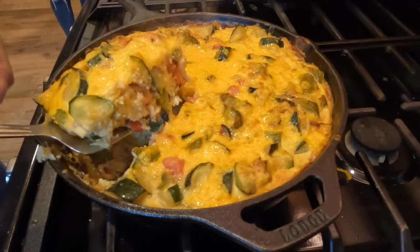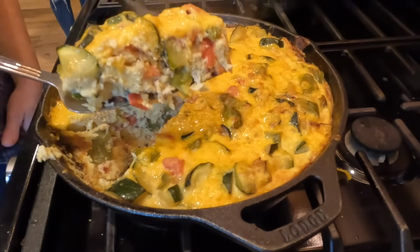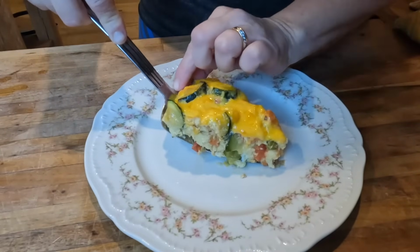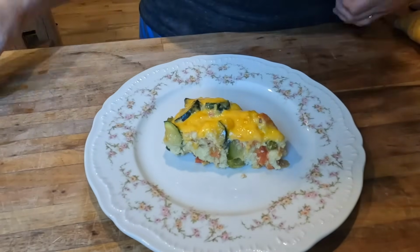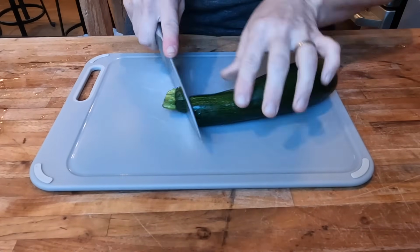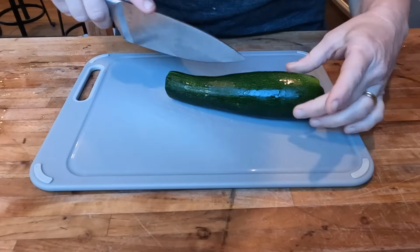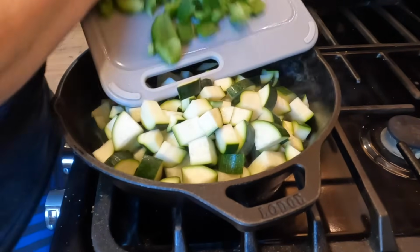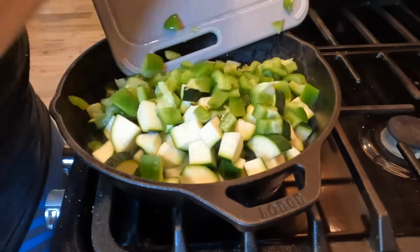There's no doubt that an egg recipe has to make our top 10. Our chickens do such a good job of laying all of the eggs, and this is a great way to use them up. I'm going to chop up 3 zucchini and add them to a skillet with about a tablespoon or 2 of olive oil. I'm also going to add 1 chopped up bell pepper and 1 chopped onion.